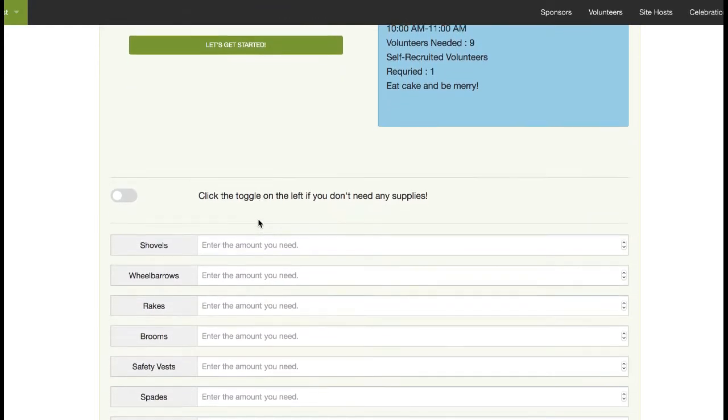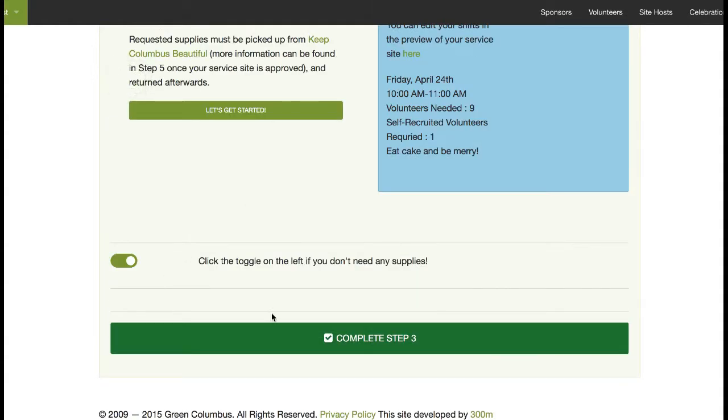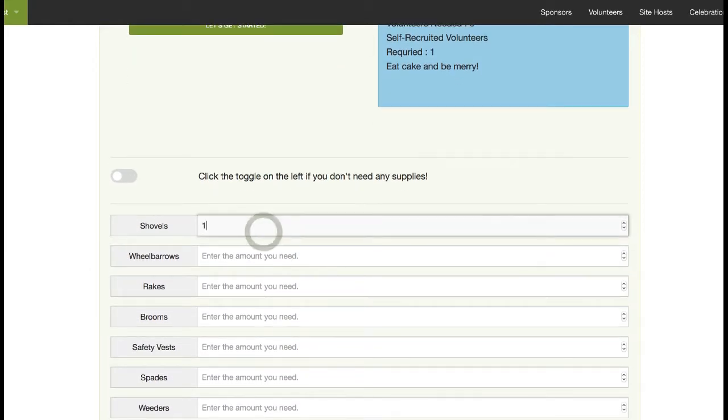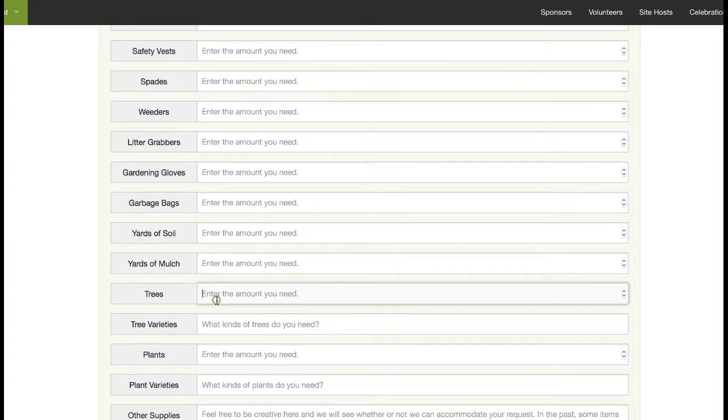So on step 3, we can put in all our requests for the materials that we're going to need at our service site. If you don't need any materials, you could click this toggle here. You'll get rid of that form and you can complete step 3 that way. I am going to need some supplies. I'm going to need 10 shovels and probably a bunch of other things, but more than anything, I'm going to need some trees. So I'm going to say I'm going to plant 6 trees because I'm kind of modest about what we're going to do.